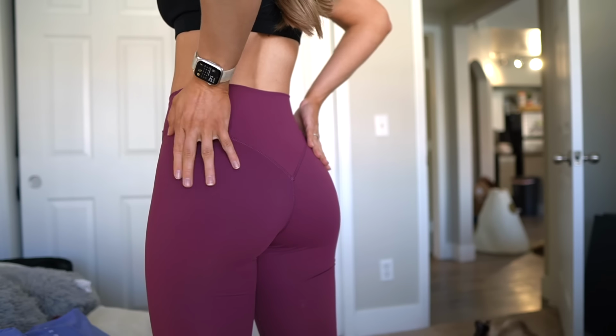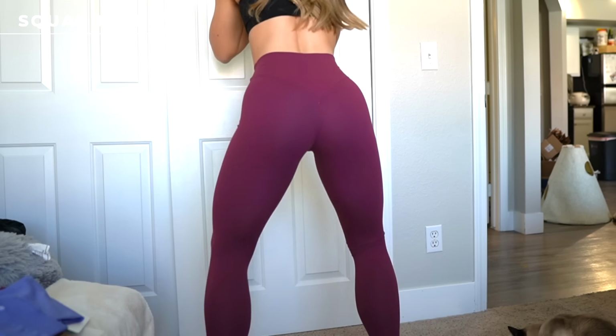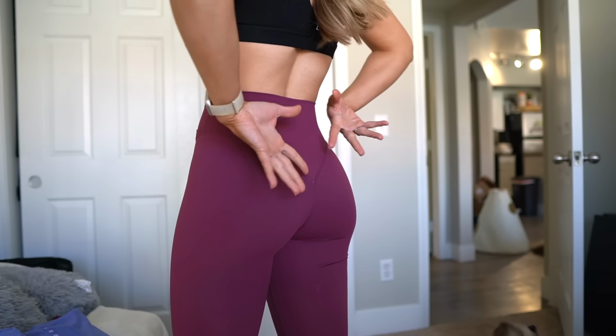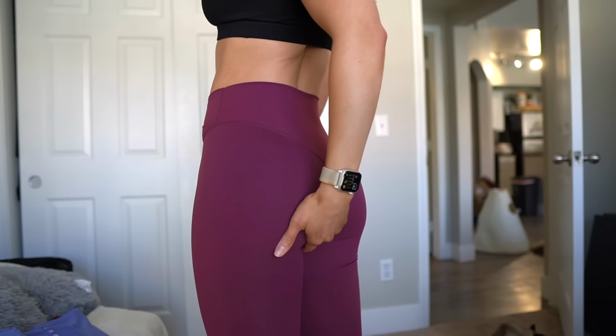So it kind of goes over the glutes too much. I feel like it needs to be a little higher and not quite as wide in this area. So there are definitely some changes I would make to these back seams. I think it's more flattering than a flat across seam, but definitely could still use some work. I think we're just gonna go medium on the booty scale.